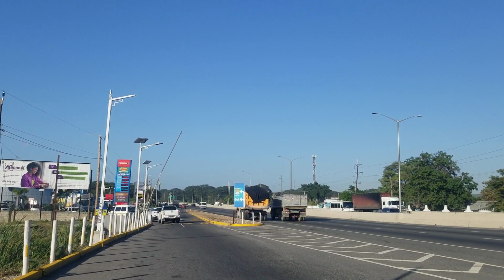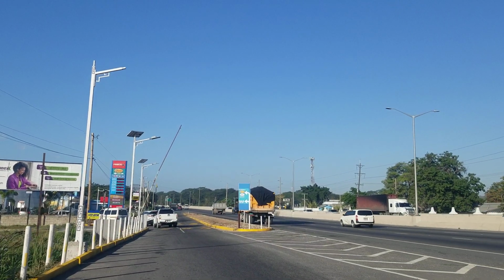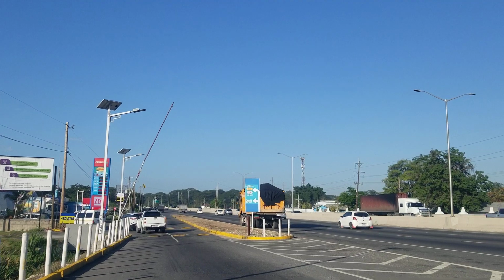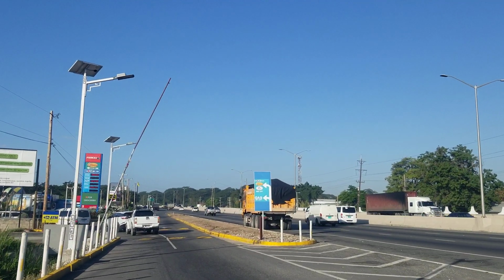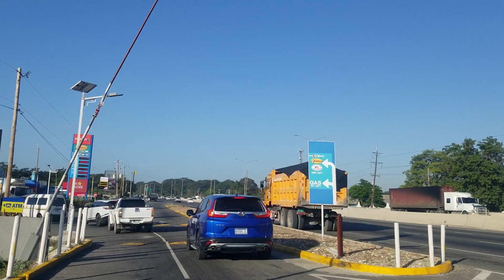Mandela takes you to Portmore, Spanish Town, and you can access the Highway 2000 East-West leg that takes you to Maypen and Mandeville, and you can access Highway 2000 North-South leg that takes you to Ocho Rios.